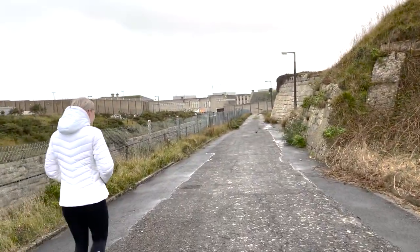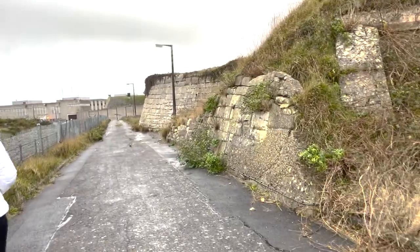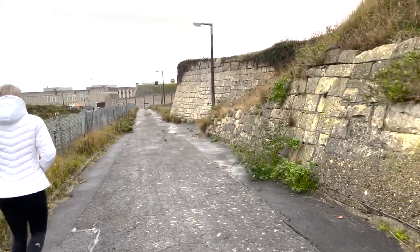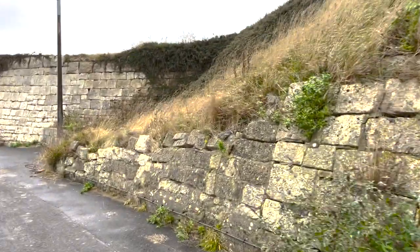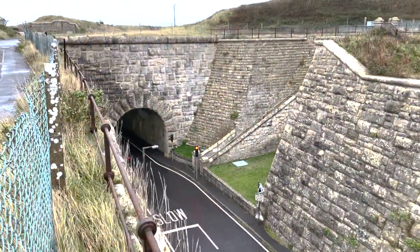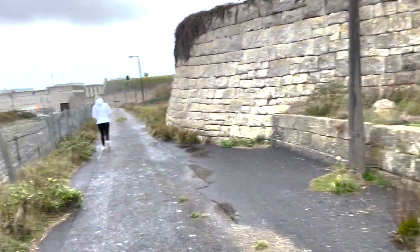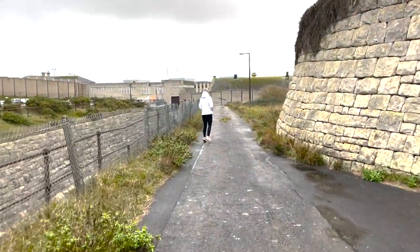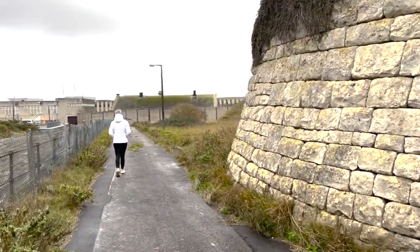It's just incredible. Look at all this. I mean, look at that, it's incredible. So, that is where we came in. That's the entrance to it. So, quite heavily fortified. If they don't want you in here, you're not getting in here. But look at this, man, it's actually crazy.